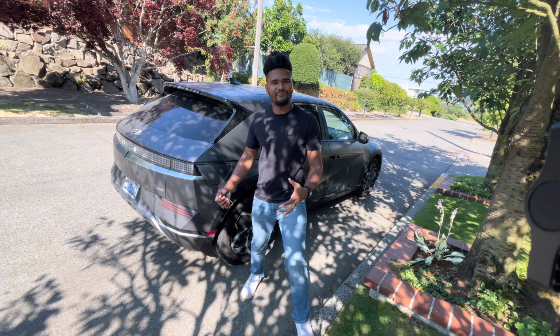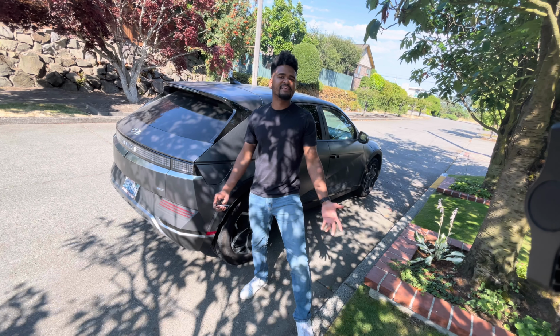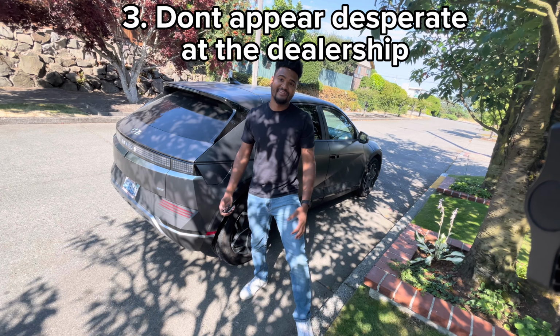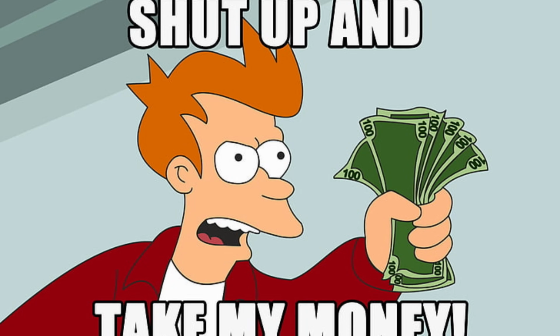So the test drive went really well. I loved the car. I didn't exactly let the dealer know that I loved the car, but deep down I knew I loved the car. So we started talking about the numbers now.